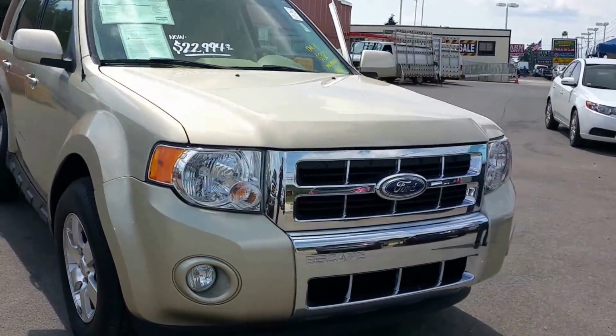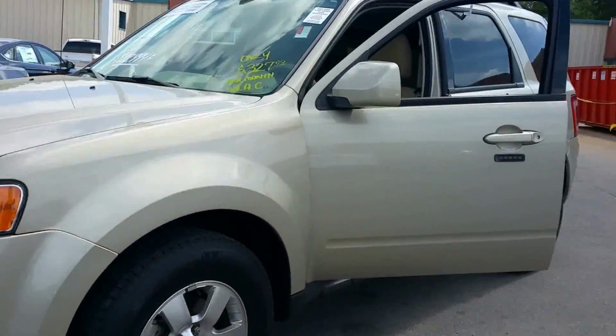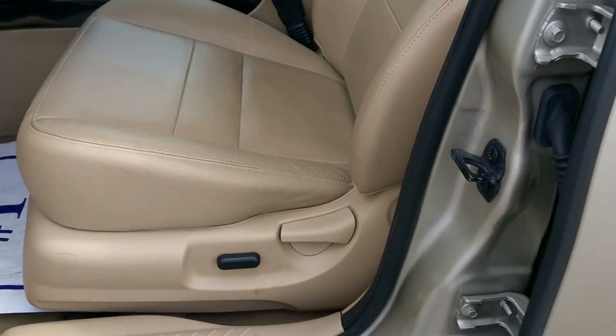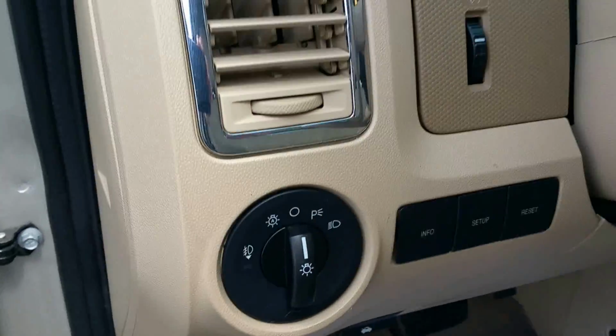Hey Bill, that's that 2012 Escape you asked about. It's a certified pre-owned, has a 7-year, 100,000 mile warranty. It's got keyless entry, power leather seats, power locks and windows, automatic headlamps.